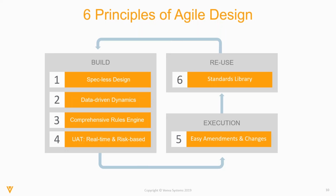Number 4, again, thinking about that waterfall approach, we should be able to rip that up and make live changes or fixes to the system while actual testing is ongoing. Not have users log all of their findings, share them, the database developer reviews them, they agree the changes and the timelines, the changes are made, and then they retest. Instead, do all of that in the moment, make those changes live, and shave days from your user acceptance testing.